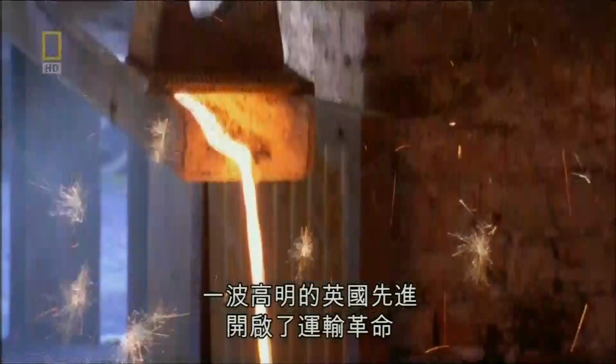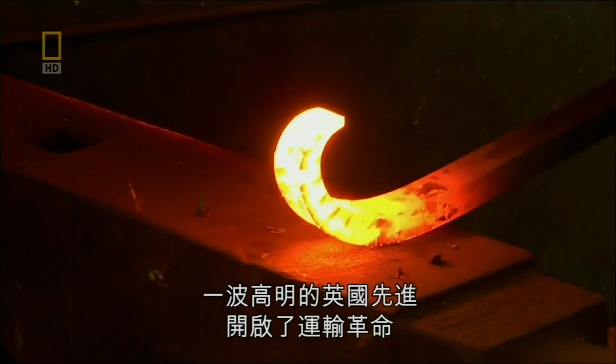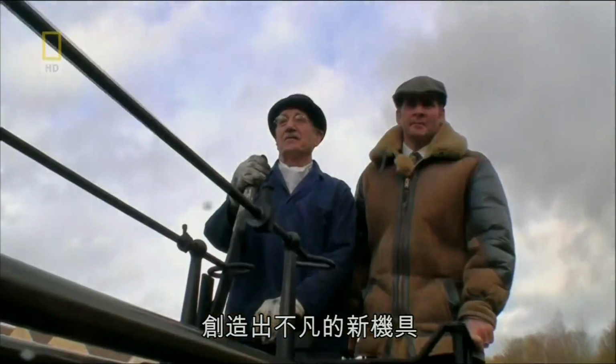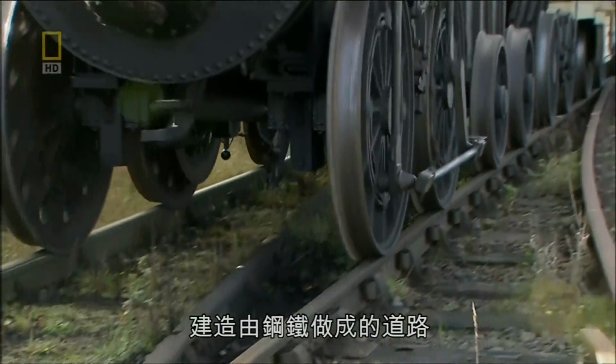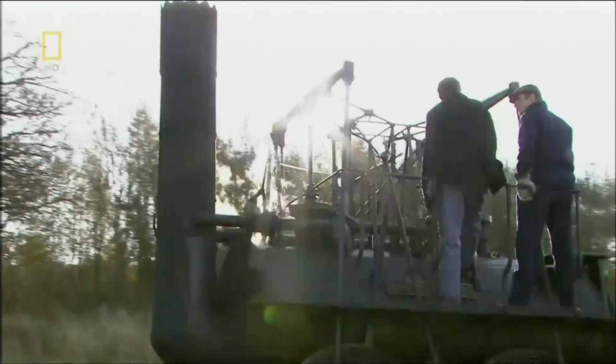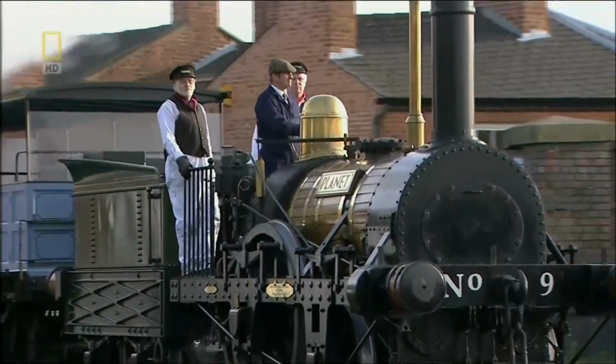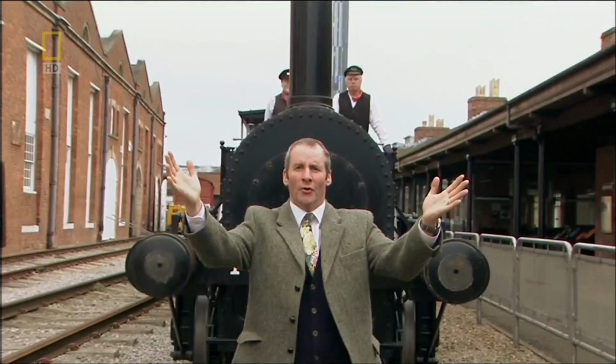Then, in the space of just 30 years, a series of brilliant British pioneers started a transport revolution. They created extraordinary new machines, built roads made of iron, and changed the world forever. This is the era in which the train was born.